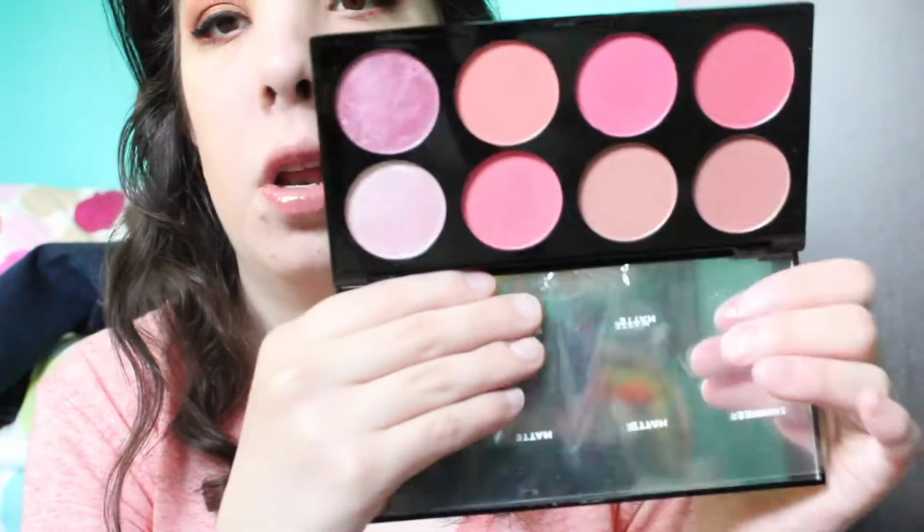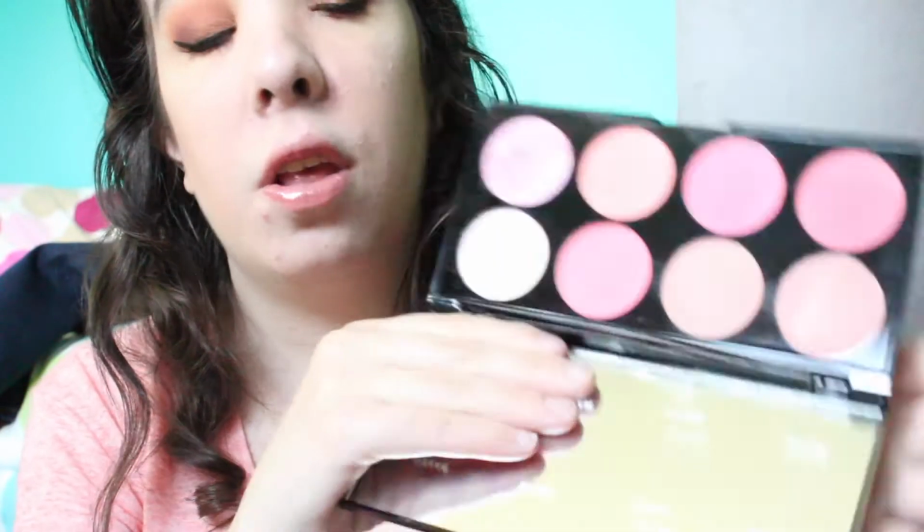and this is more pink toned, and there are a few neutral, kind of everyday blushes in here, but again, I think this is a great way if you are just a makeup artist or you want to just experiment with blushes. I think these are a great option, but I just kind of find myself neglecting them.